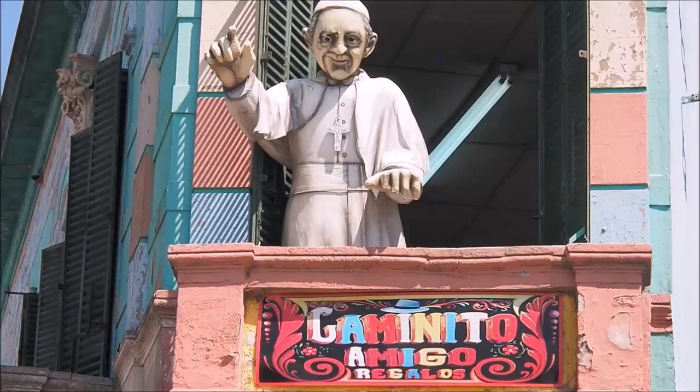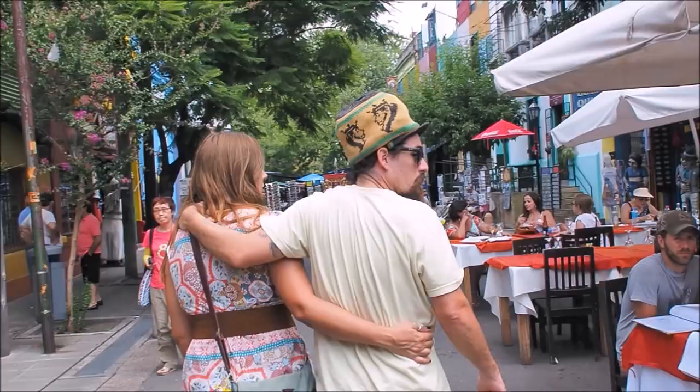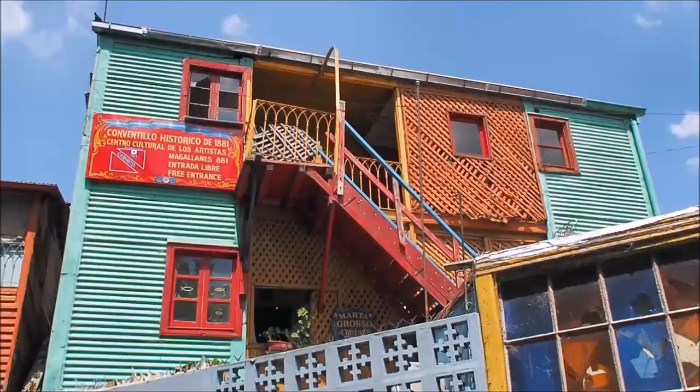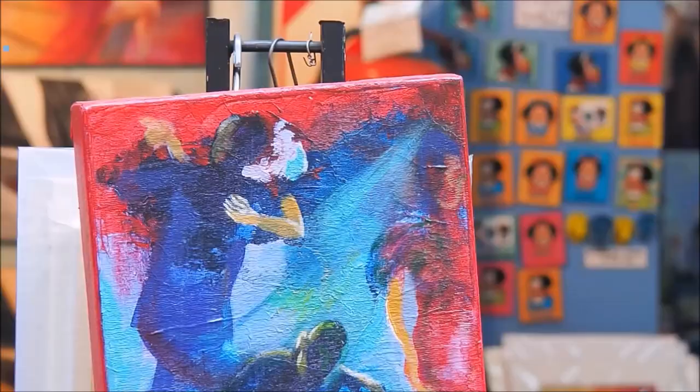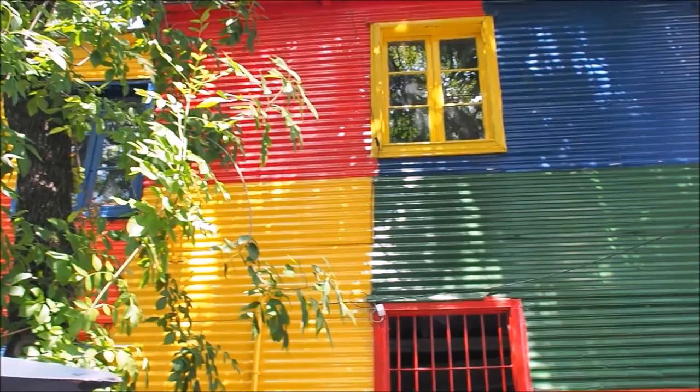La Boca is the most colorful neighborhood in Buenos Aires, and there is one particular stretch of road called Caminito, which is really popular with visitors. Here, you can see live tango performances, shop for souvenirs, and have fun photographing the brightly colored houses.